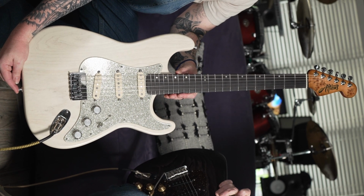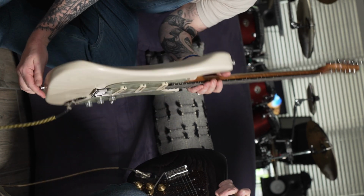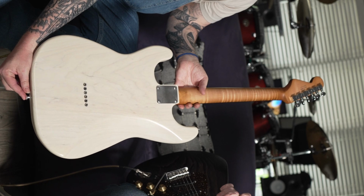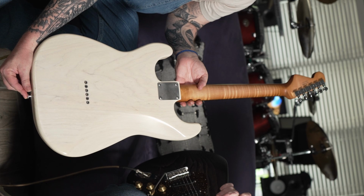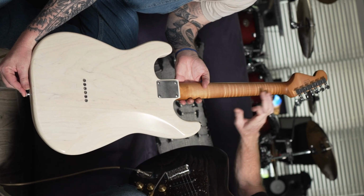And again, I absolutely love this paint job. It is so classy looking. I mean, look at that. That is beautiful. Absolutely beautiful. And that one's actually one piece of swamp ash. I love this bad boy right here. And that flame, I love this flame. Yeah, me too.